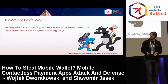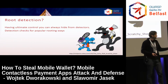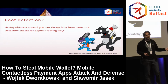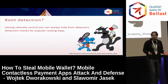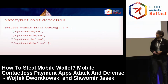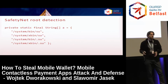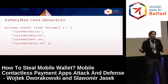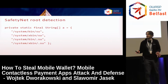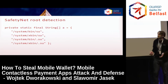Because it's client side. Yeah, well, you spoke about SafetyNet. Android Pay, which I just cloned, uses SafetyNet and checks if the phone is rooted. I had root access to this phone, and this is the way SafetyNet checks for the superuser binary. So instead of using su, I just used my initials, J. You may have probably noticed that, and they didn't see that the phone is rooted.